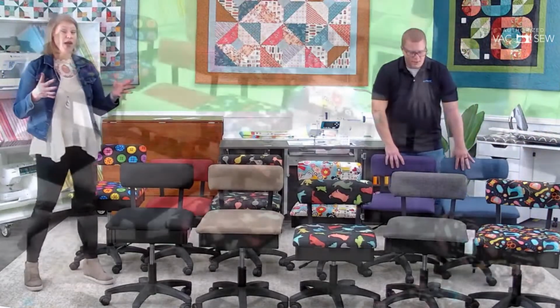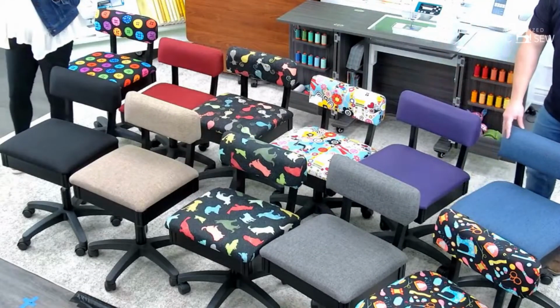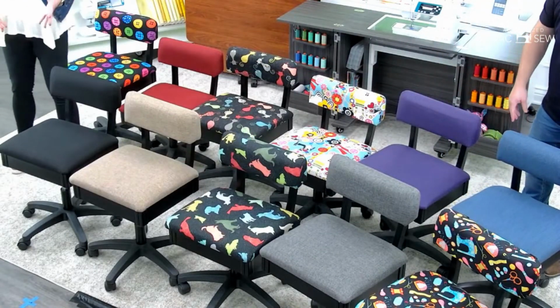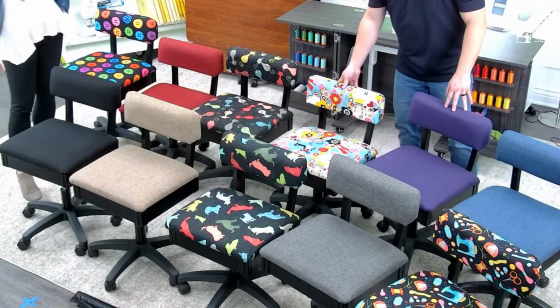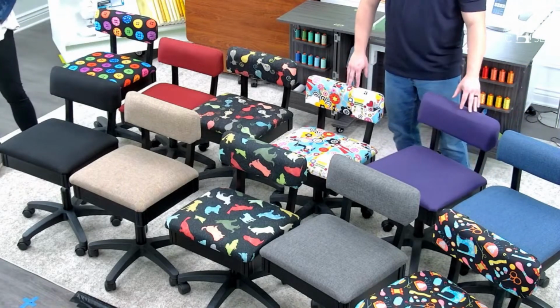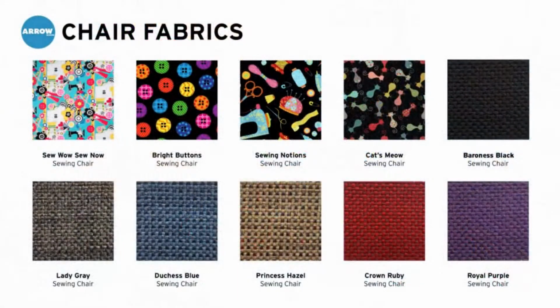So if you have a fun sewing room and you want a fun chair in there, or you have it in your living room and you don't want a fun sewing chair, we've got options for you either way. Ethan, are you able to put up a little graphic of all the different options we have available? Just because it's so hard. So as you can see up in the left-hand corner is our Sew Wow Sew Now chair. We also have a buttons chair, our black sewing notions, and our kitty cats.